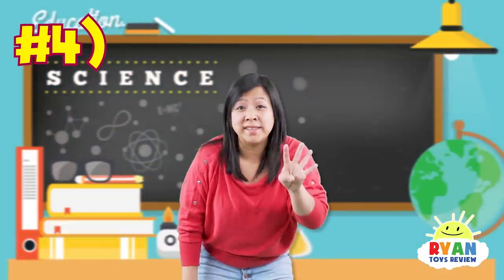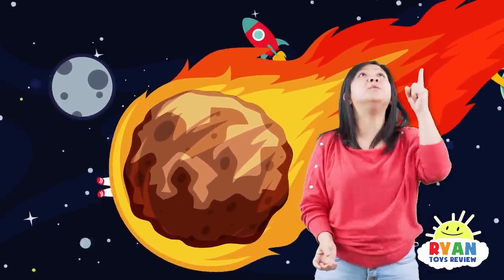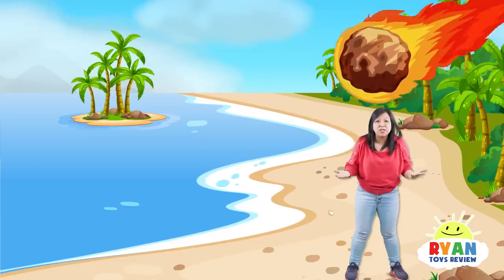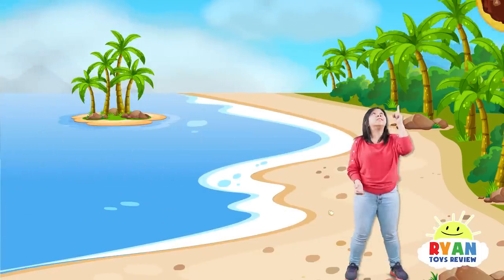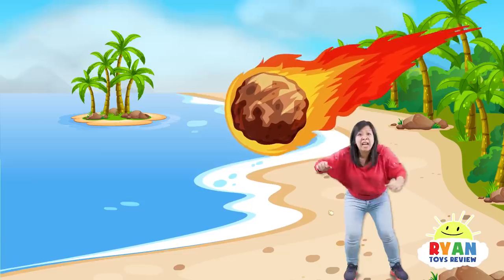The fourth reason that could cause a tsunami is a falling meteor. Yep, that's right. Even giant falling meteors from space can crash into the water and create a tsunami. That's a meteor right there. Oh no, dodge it!